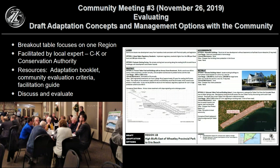And then at the breakout tables, they focused on one region. People pre-identified and sat down at a table that was numbered 1, 2, 3, or 4. At each of those tables, we had a facilitator who was a local expert, a representative from Chatham-Kent or from the Conservation Authority. And there were specific resources at the table. On the right, you'll see an example of a page from the adaptation booklet that people would work through: avoid, protect, accommodate, or retreat, and discuss that using the evaluation criteria and other concerns and ideas that they brought forward. And they really were asked to discuss and evaluate those different adaptations.